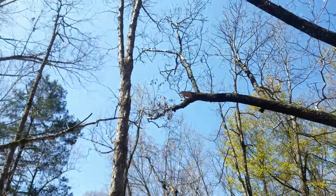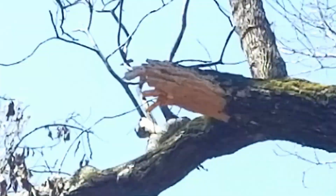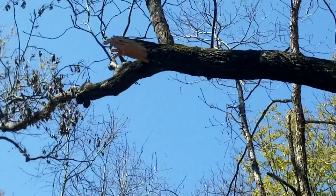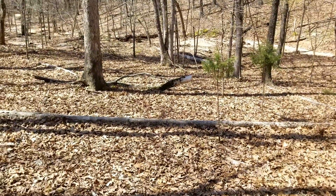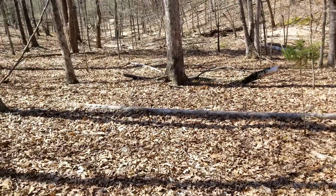And look, a branch broke off. Can you see that? I don't have the best camera, guys. The branch fell down, it's right there. I want to say that white stuff's a fungus, a wood fungus of some kind.